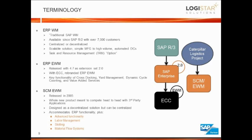Now, back in 2005, SAP also came out with a new product called Supply Chain Management, or SCM, Extended Warehouse Management.